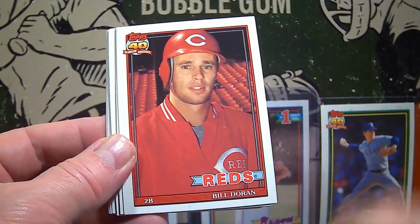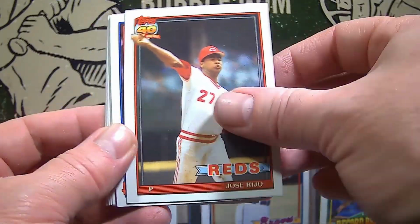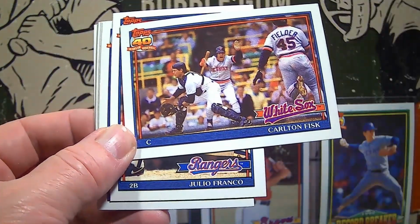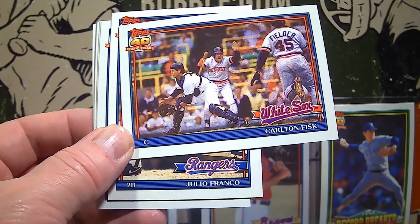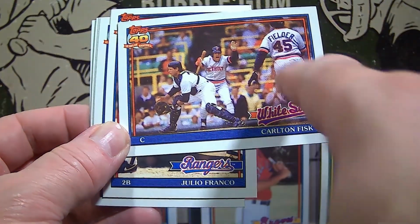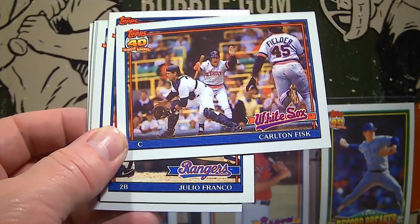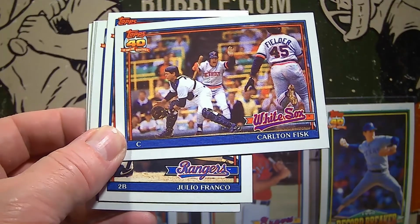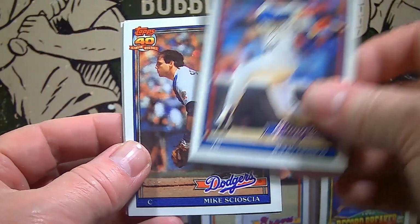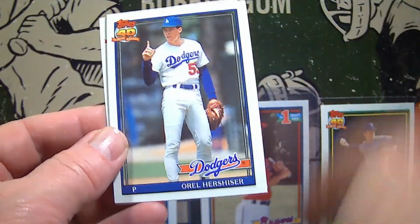Bob Welch All-Star. There's a Carlton Fisk, Hall of Famer Carlton Fisk in a little action shot. Got Cecil Fielder in this picture as well. Got the batter telling him to stay put there, Cecil, stay put. Looks like Cecil might be in a full run already. I wonder what the outcome of that play was, if Carlton Fisk pulled a Hall of Famer move and caught Cecil Fielder at home plate.